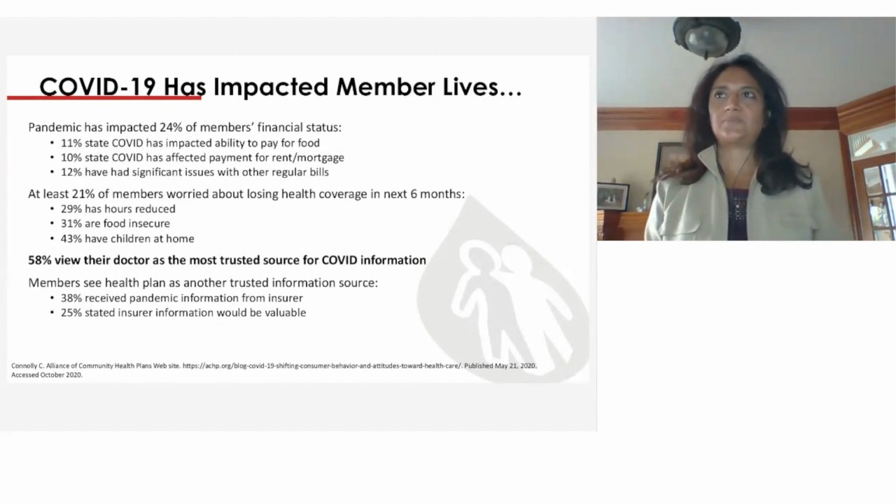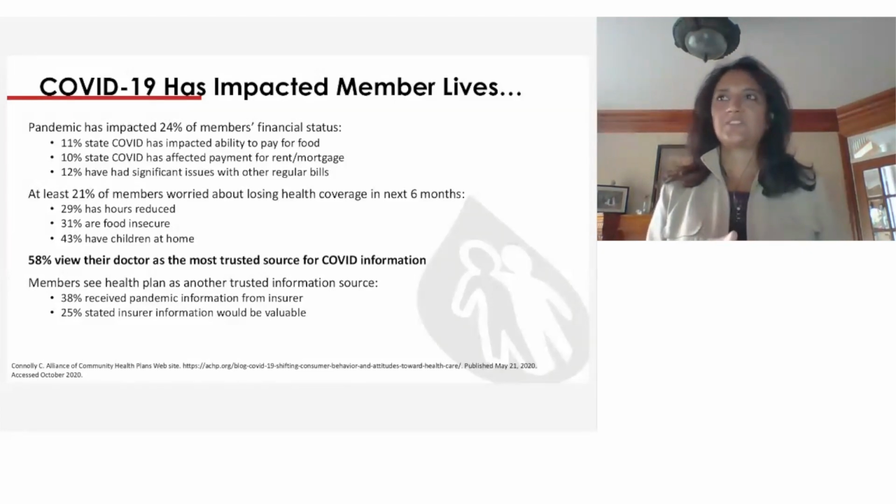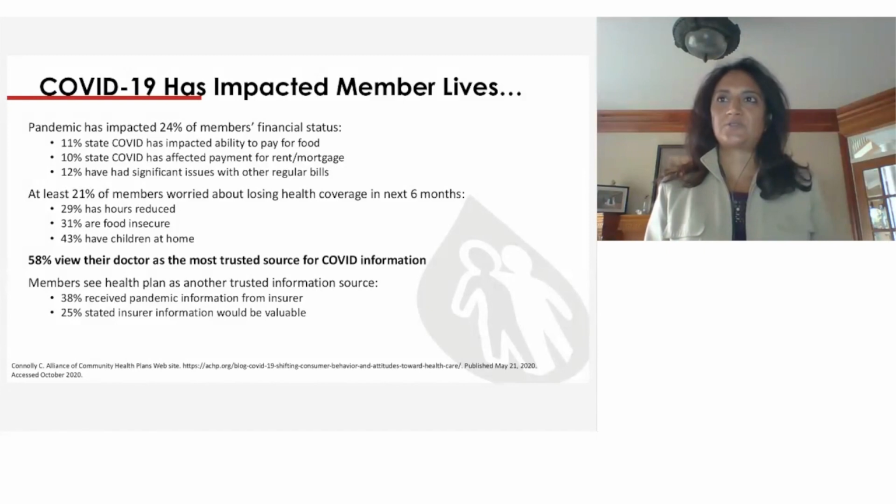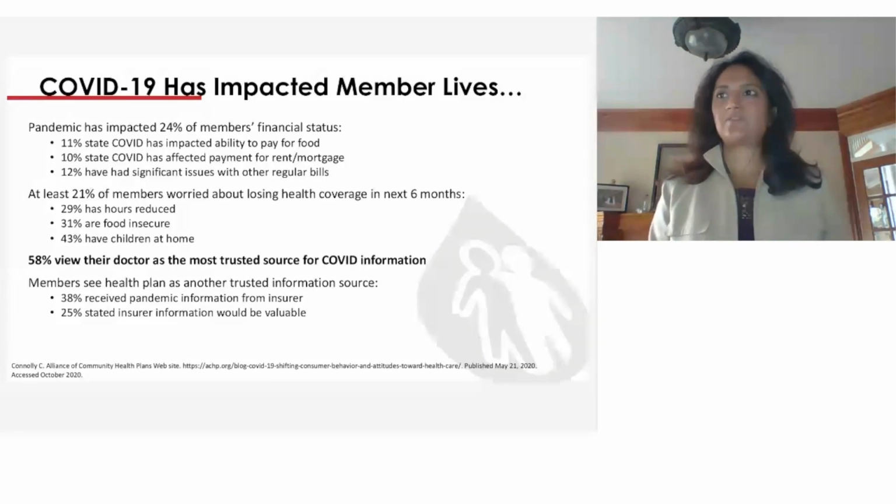The pandemic has had 24% of our members' financial status, and we've talked about food and housing, but that's really become significant as the furloughs really increased quite a bit. At least 21% of members worried about losing health care in the next 6 months because they're not sure if they will be called back to work from the furlough. 58% view their doctor as the most trusted source of COVID information, which is really good, but it's kind of sad that there's almost another 40% that are looking at other sources to tell them what to do during COVID time. Members see health plan as another trusted information source, so that's another positive.